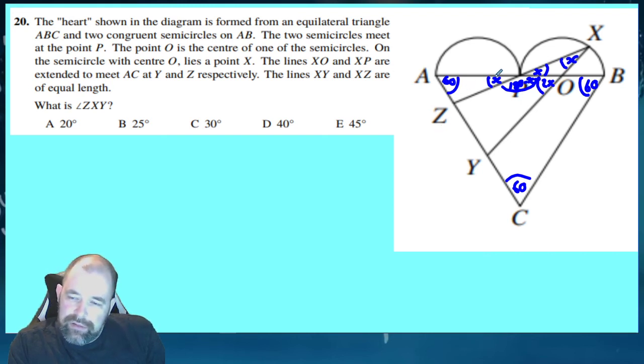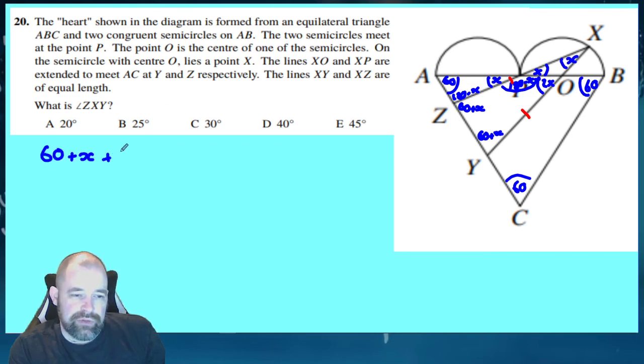Oh, and if that's x, that's 60, that's 120, take x. And then this is 180, take that one, so it's going to be 60 plus x. And this will be 60 plus x because we know that is the same length as that. So we now have a quadrilateral here with all in terms of x, so we can say 60 plus x plus 60 plus x plus 180, subtract x plus 2x is 360.